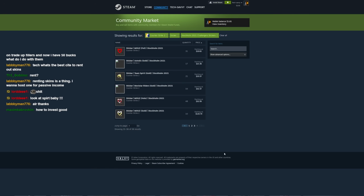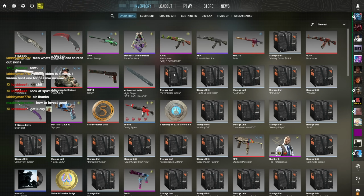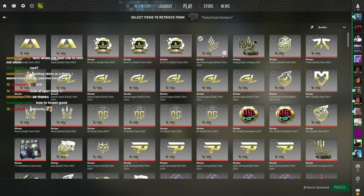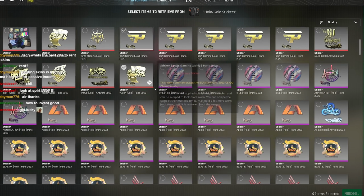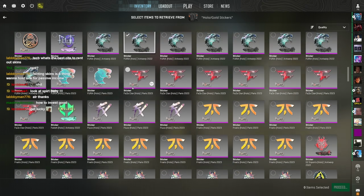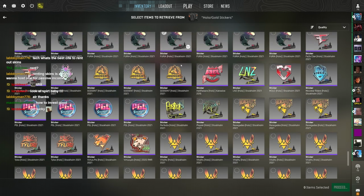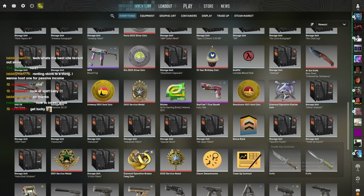Low key, I'm not even capping, this is what I did on this account. Buy a bunch of storage units, throw them in the storage unit, forget about them. We have random holos and gold stickers. These I mostly opened. Oh my god, I love that I opened so many Paris stickers. I think most of these I opened. I bought some of these Antwerps. I bought some of these Stockholms. The ones that I only have a couple of I opened. The Furias I bought some because I thought they looked good. The Vitalities I bought some because I thought they looked good. You just buy random stuff that is probably a good investment, and that's it.